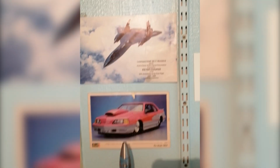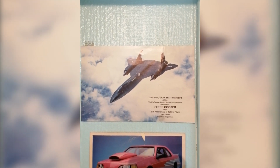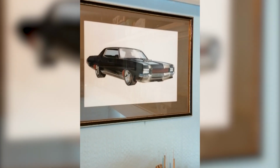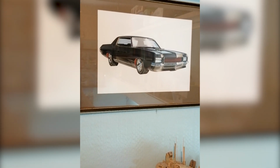The wall, commemorative SR71 presenting to me, picture. AMT art print from the 1970 Chevy Impala. I've actually owned a real one of those in the past.